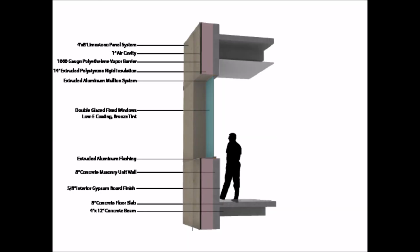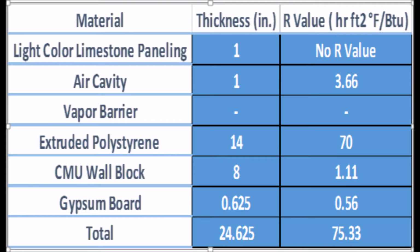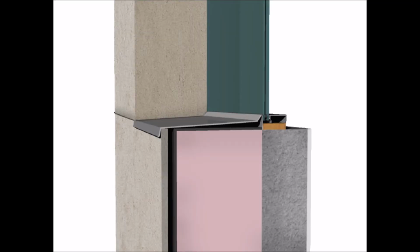Our exterior wall assembly was heavily influenced by the traditional building construction, the need for insulation from the elements, and the cost and availability of local materials. The total thickness of the wall assembly is just over 2 feet, with a total R value of 75.33. This high R value wall assembly will effectively insulate from the extreme temperatures in Qatar and will reduce the cooling load for the building.